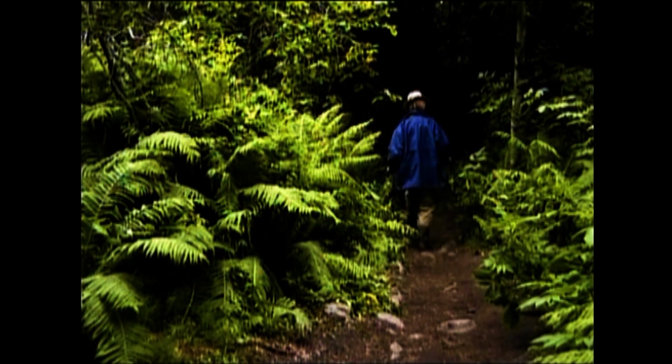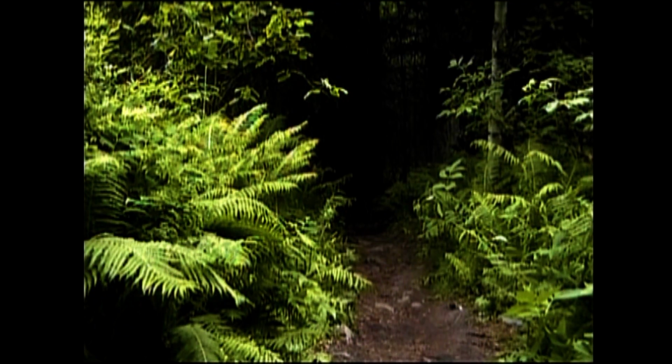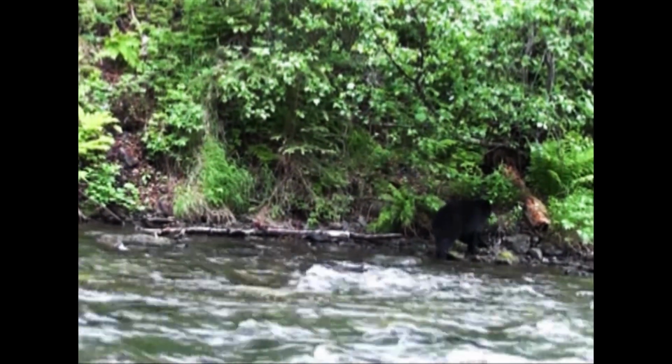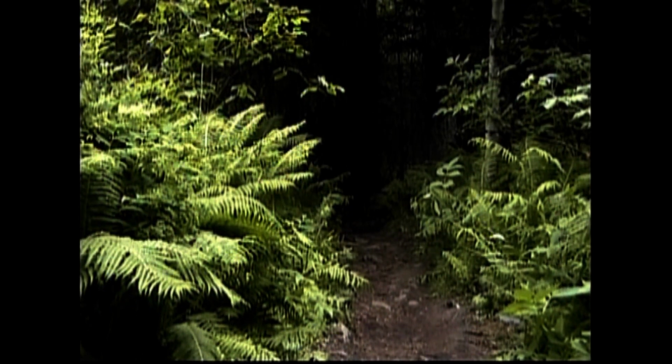This is a tight spot in the trail that lasts for probably 50 or 60 yards. Some fishermen were fishing in the hole behind us once, and we were coming up the trail, and a little black bear came out on them. They became hysterical, and then the bear became hysterical, and they went flying down this trail, and we passed each other at one of the tightest points.